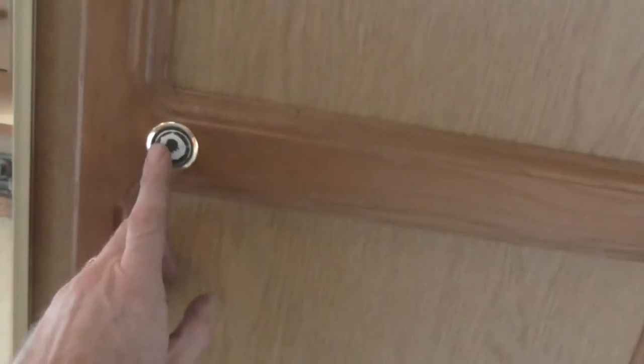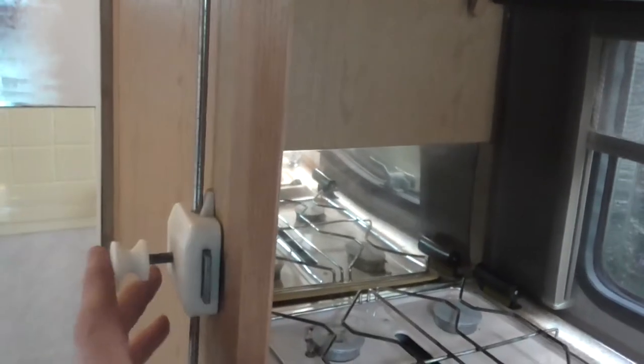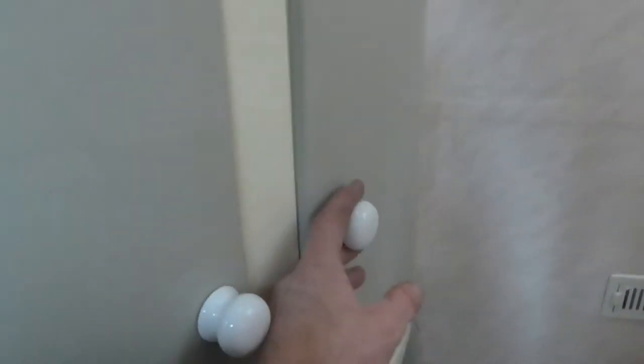We're going to have a look in there. Simple push out button, release it, and to lock it inside when you're in, you just pull that across and it locks the mechanism. Push it back in, pull it out and let it spring back in to unlock it. So then you've got the vanity sink unit with two cupboards below, like so. Nicely finished in here.